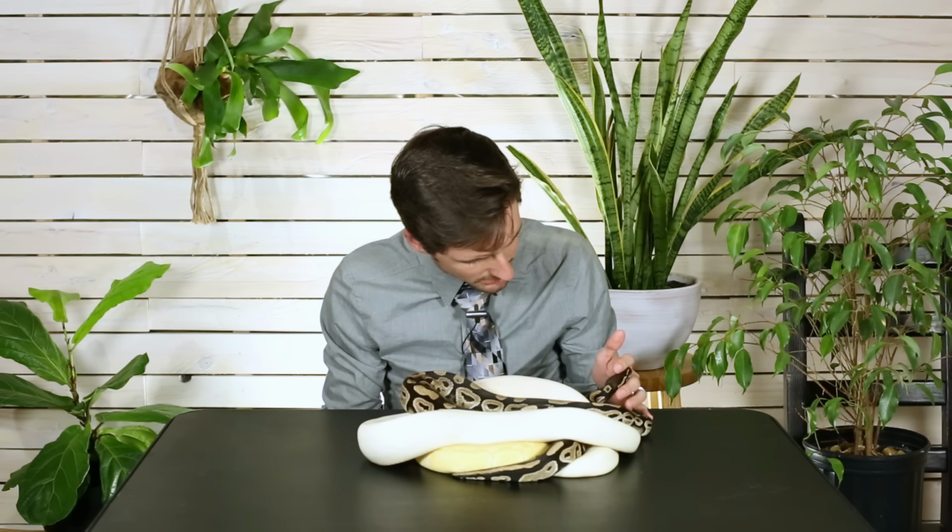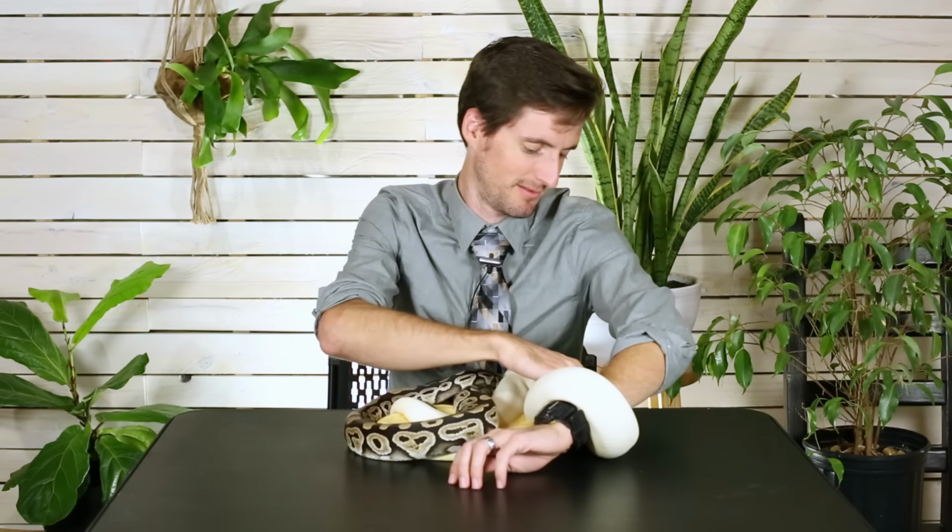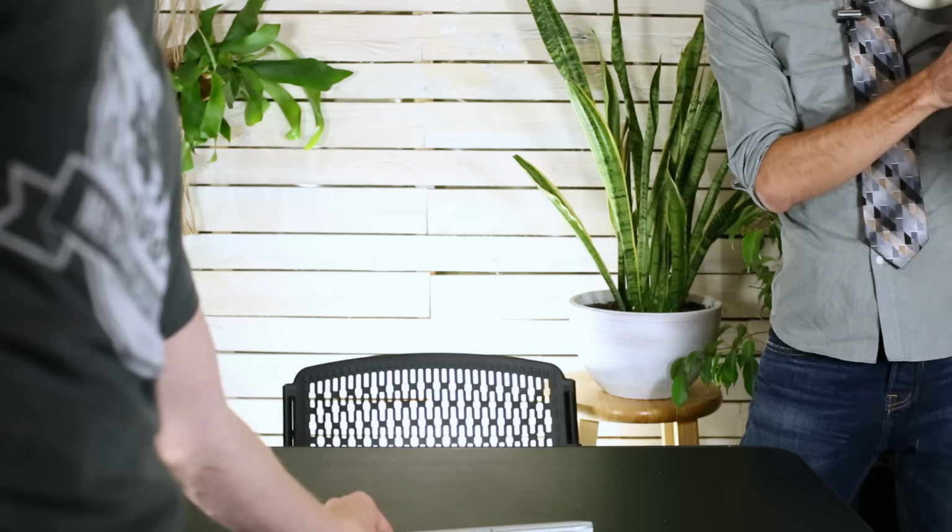I'm realizing while they're here, ball pythons are just spectacular. Why are these creatures so great? They're so great. This is an awesome snake pile. Ball pythons are cool. They're stinking rad.